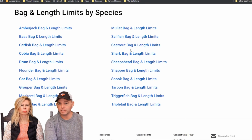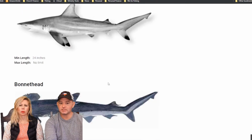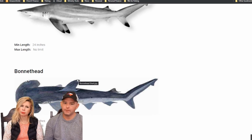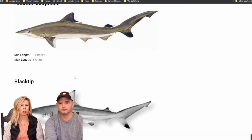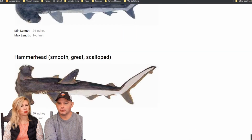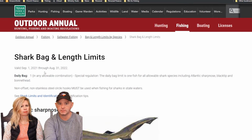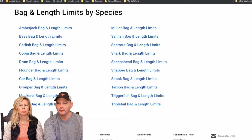And they even do it for sharks. So like they'll go through the different sharks. Here's a black tip. Here's a bonnet head. I've seen people call bonnet heads hammerheads. They're not. Yeah, or even the black tip can be tricky because there are some other fish, such as a spinner, also has black on it. So like here's what a black tip looks like. Here's what the sharp nose looks like, and then they have more tips here on how to identify, because sharks can get a little bit tough to identify.